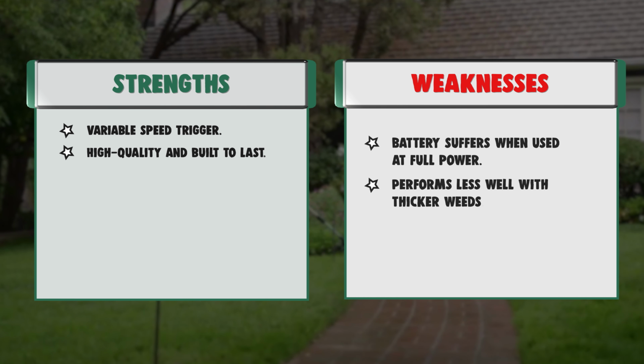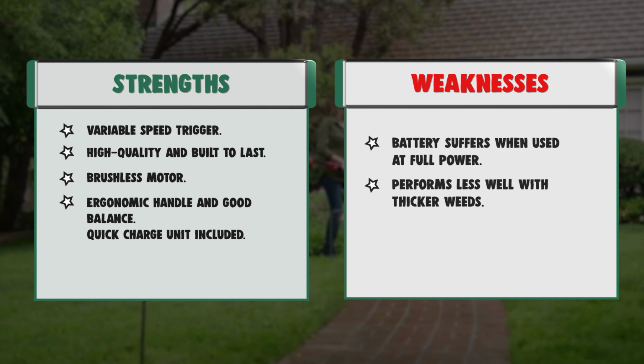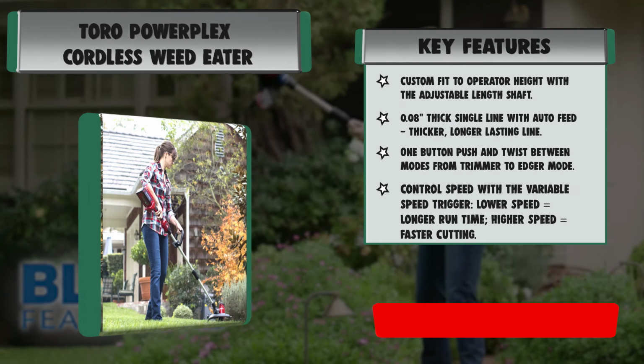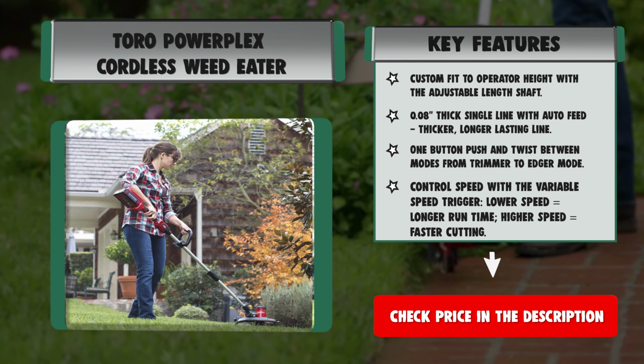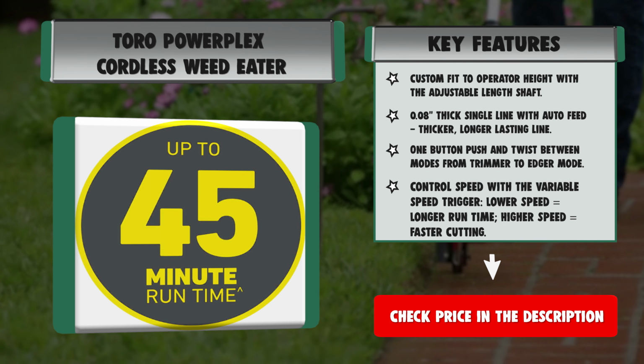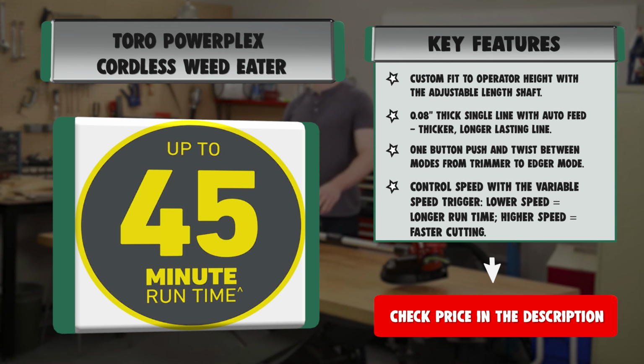Strengths. Variable speed trigger. High quality and built to last. Brushless motor. Ergonomic handle and good balance. Quick charge unit included. Weaknesses. Battery suffers when used at full power. Performs less well with thicker weeds.